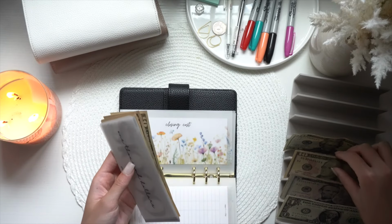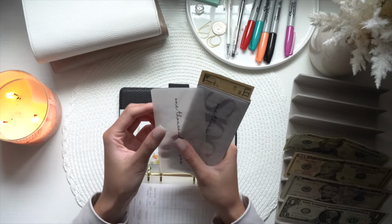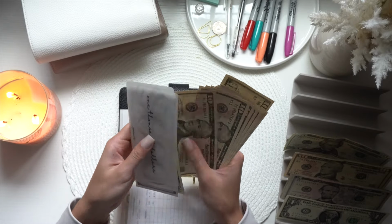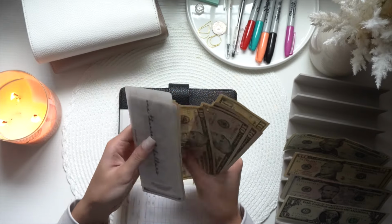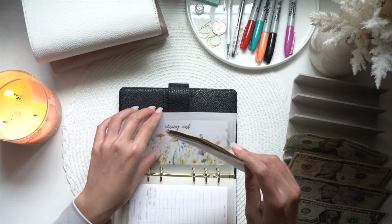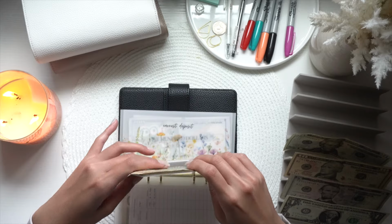Closing cost is getting $10. Now we have 1,000, 2,000, 500, 600, 20, 30, 40, 50, 60, 70, 80, 90, 700, 10, 20, 30. So $2,730.